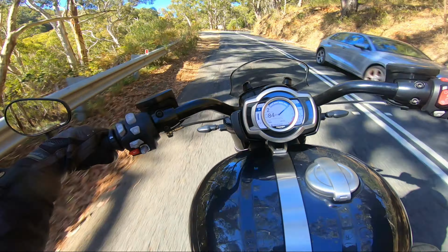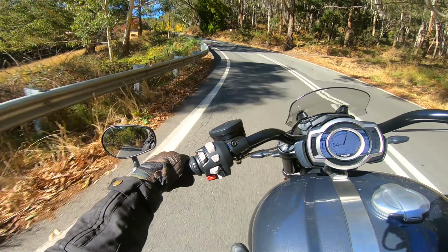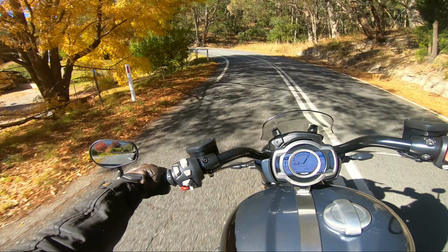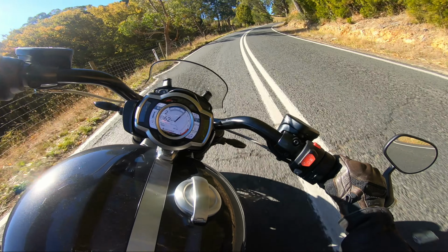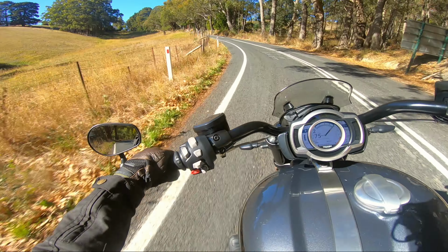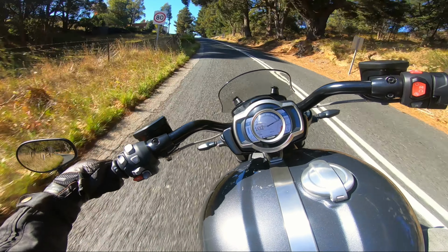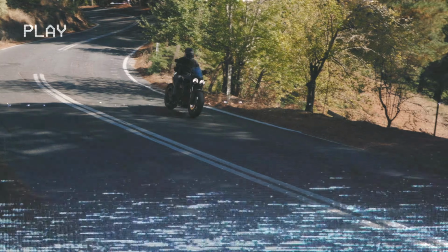My godfather, this thing pulls. It's just a mad powerhouse of stupid torque that in these really tight little corners lifts the front wheel and just burns you out of the corner. It's like, I don't know, otherworldly. Let's just dump it in and go! Fuck yes!